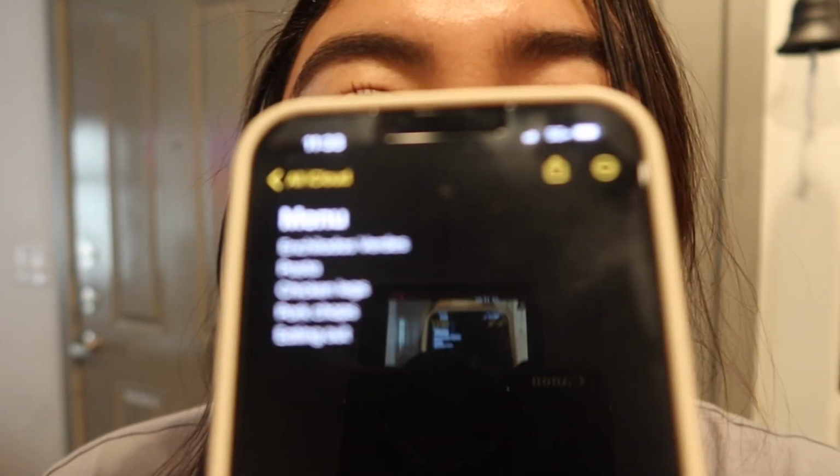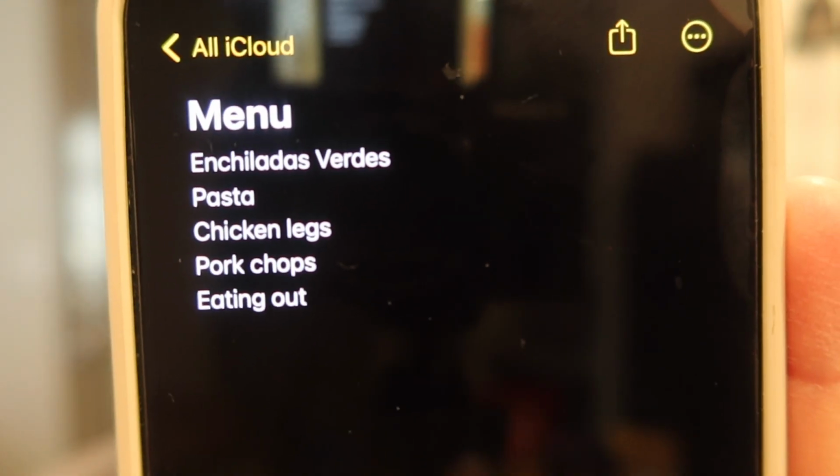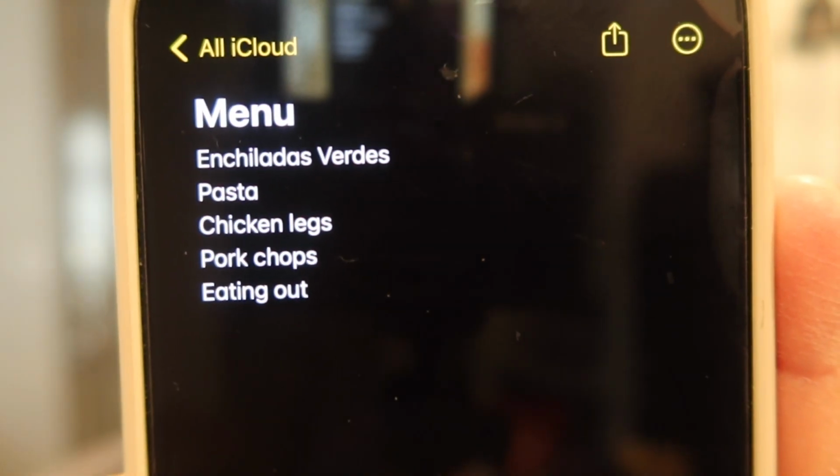Let me move out of the way. It's because of reflection. Here. I don't know if you guys could see that, but you see menu. I have enchiladas verdes, my husband's request for the week. I always ask him, is there something that you want to eat during the week that I could make for you? He eats everything I make, but he requested green enchiladas this week, which I love. I'm also gonna make my favorite spicy pasta.